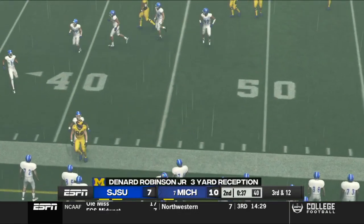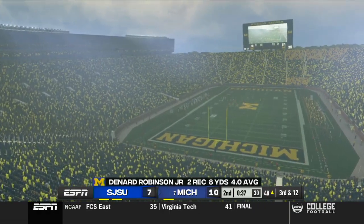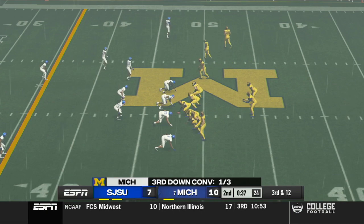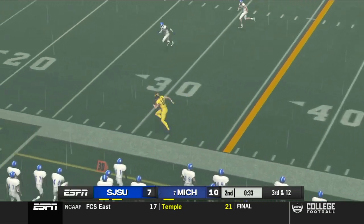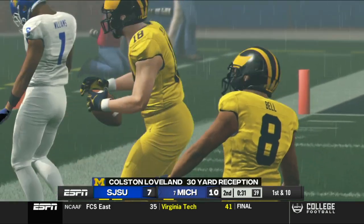Throws left, the running back's got it, and he's shoved out of bounds at the 48. That's a gain of 3 on the play. Third down now, and they need to get it down to the 36. Michigan is up a field goal. Got a man, watch out here. Tackle at the 18-yard line.